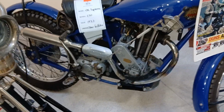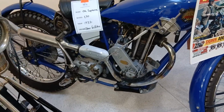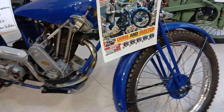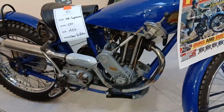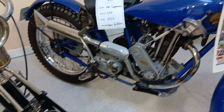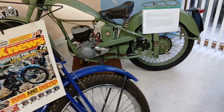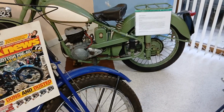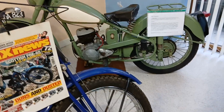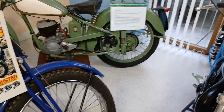And here we have an OK Supreme 250cc, 1937. This bike was used extensively in the Scottish 6-day trials, and again it has girder forks on it. It has a high lift exhaust pipe and a separate gearbox. And here we have the BSA Bantam. BSA Bantams were very, very popular in the 1950s and 1960s, and they actually have a class in England where they race the BSA Bantams, and that's the original colour that the Bantam was produced.